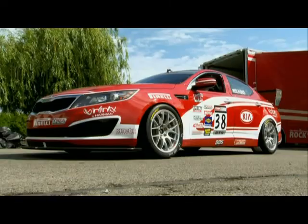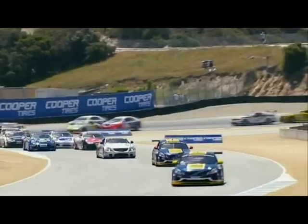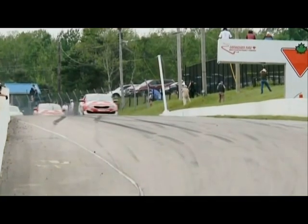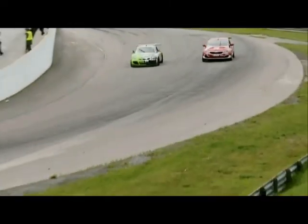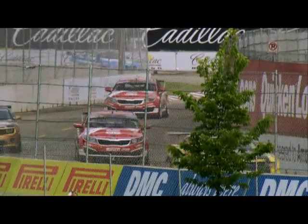To see a mainstream front-wheel drive family sedan racing against Porsche Caymans and Mustang GTs and beating them, that had to look pretty good from Kia's perspective. When we participate in racing, it puts Kia on a different level. Somehow we belong to the club. If you're really known for also taking part in racing and being successful, it's a different thing for the brand. So it's not only the design, it's also other things that are very important and that we're doing.